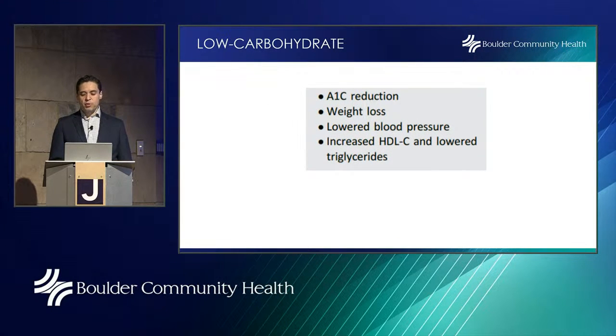This diet helps promote to reduce your A1C, improve your weight, lowers your blood pressure, and also will decrease your cardiovascular risk by increasing your good cholesterol.